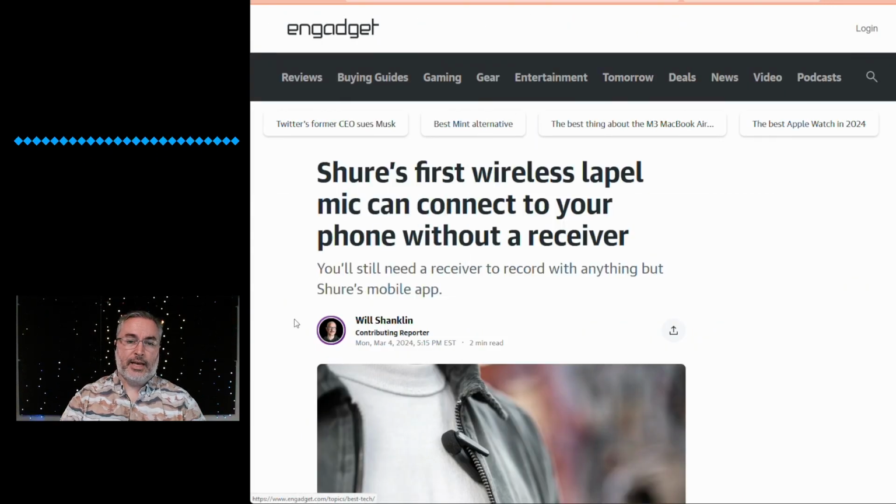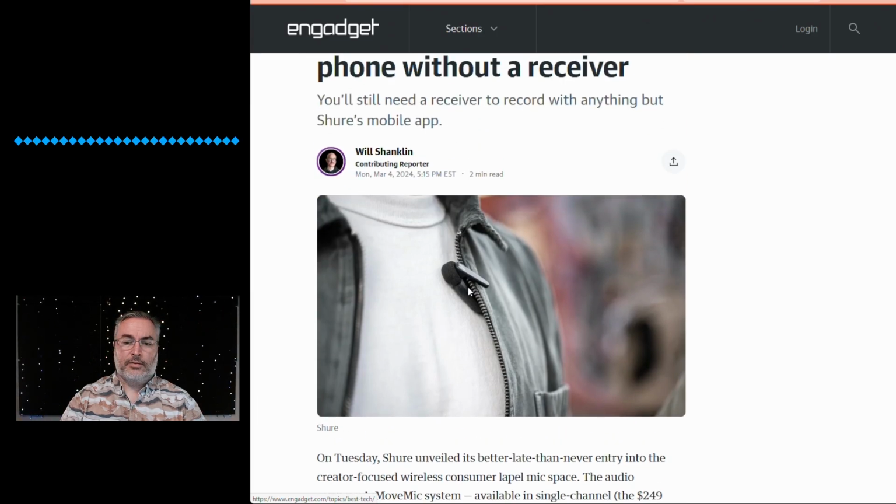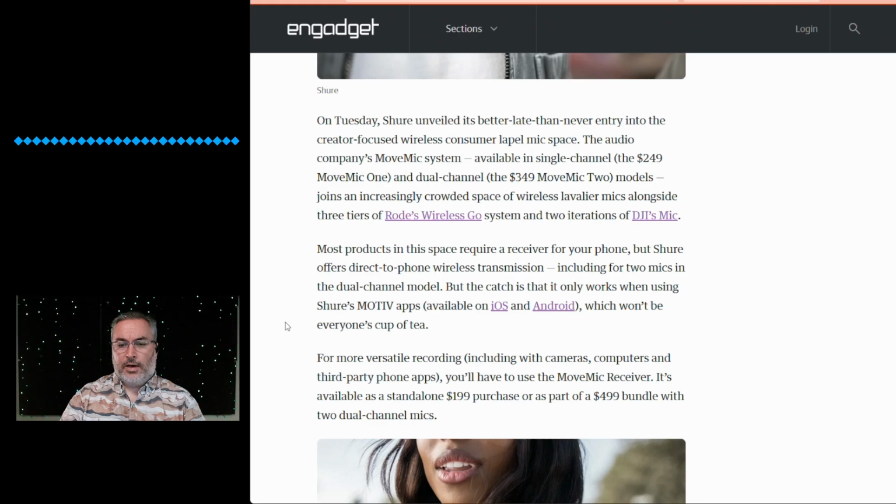Okay, well, anyway, Will Shanklin over at Engadget.com put the article together. It says you'll still need a receiver to record with anything but Shure's mobile app, which is fine because you just record straight into it. But they're not hidden. These lavaliers are big, bulky. They rub against your chest, or if you shuffle around, I don't know. I like the little mini lavs that I can wire into the little pack. You put the pack in your back pocket, and then you have this tiny innocuous little lav mic just sitting there. And I can change them out if I want different sound quality. I can up my ante and just use that.